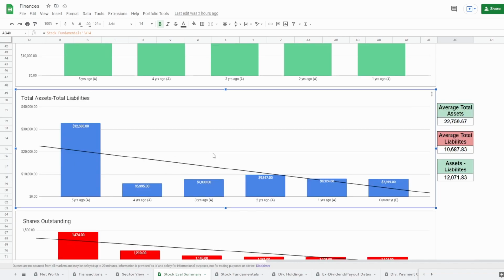Next, we got the total assets minus the total liabilities. This one pretty much just tells you whether or not they are able to afford their debt. And obviously, the higher the total assets go, that means they're able to afford it more. Now, currently, guys, they have around $8 billion in total assets minus total liabilities. So they're still able to cover this.